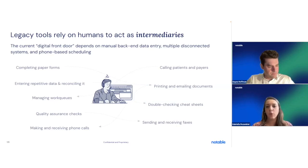They are managing work queues in addition to the patient in front of them when they're trying to check in for their appointment. There are multiple points of quality assurance that have to happen in order to ensure that all of these systems are speaking to each other and that there isn't anything left that still needs to be done for the patient.